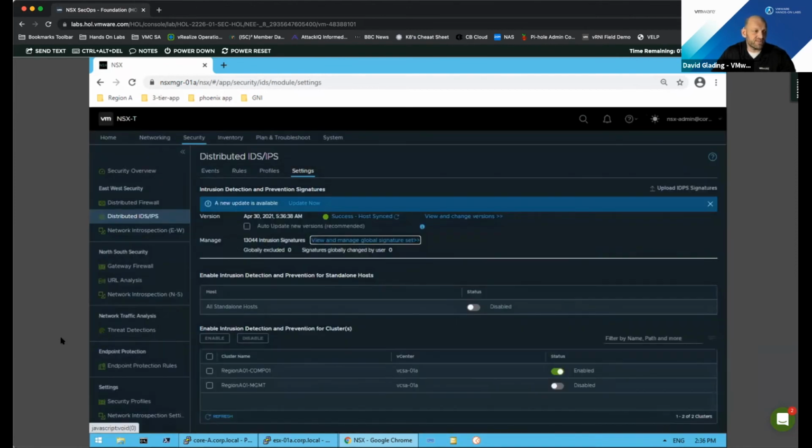As far as the actual IDS IPS goes, the second lab that will come out soon will walk you through more of an attack scenario, of running an attack and seeing what it looks like to actually detect and prevent. But that's just a real quick overview. Hopefully you can see how powerful this tool is and how it can really complement the distributed firewall to add additional security to your environment. So with that, I think that's all I wanted to show you. Definitely take the lab in your own time, run through it, and hopefully you find it useful.